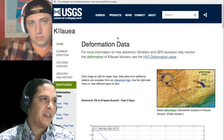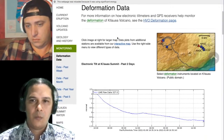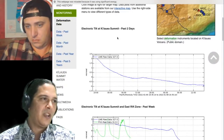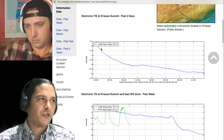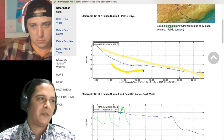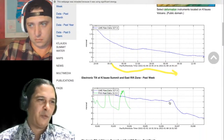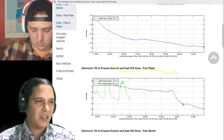All right, so getting right to it, as far as what's the pressure doing on a volcano, this is kind of what we're all interested in hearing, what's changing as far as the pressure. And it's really not a whole lot. It's the same downward trend we've had in the last week or so, right? In the last 2 days, it's continued going down with a slight slowdown and slight rise and going back down over here.